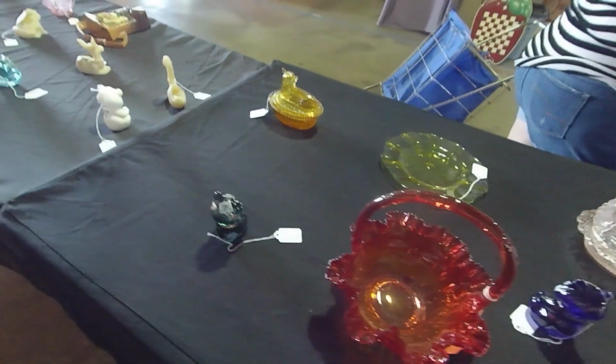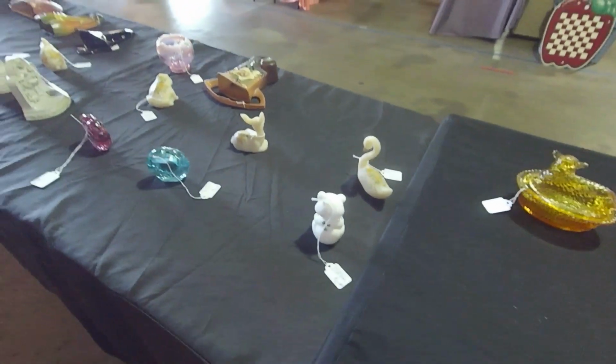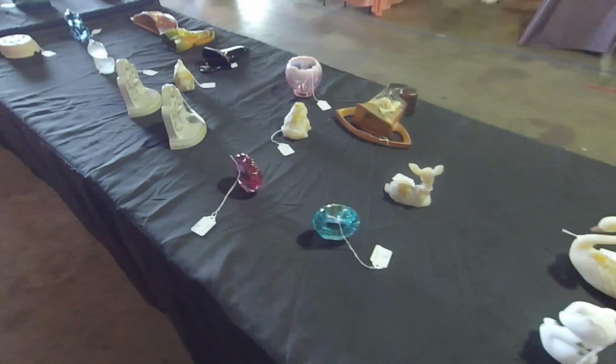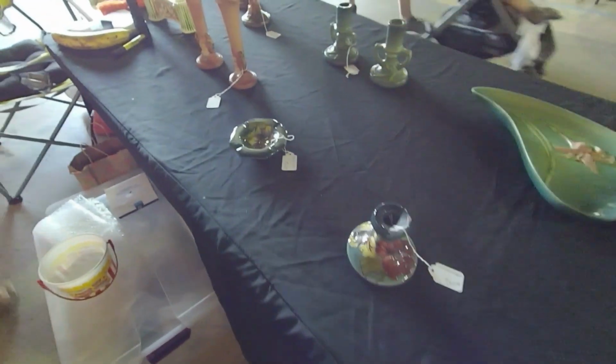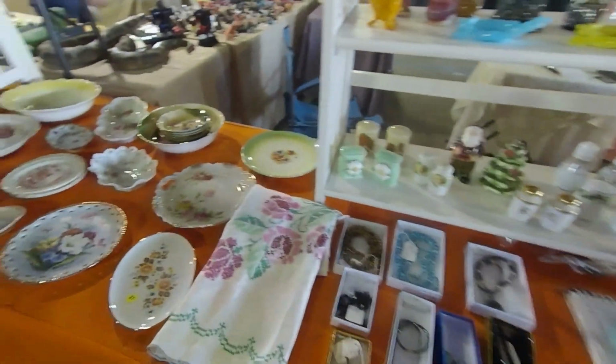And this is the Fenton thumbprint ruffled orange basket. Might be one of those dealers you gotta check out early in the day because they obviously sell out pretty quickly. When you have good quality things, it does sell quickly. It sells itself. It's like little jadeite salt and pepper shakers. I think those might have been actually reproductions.